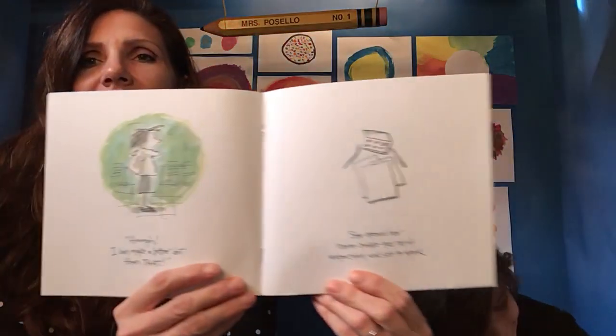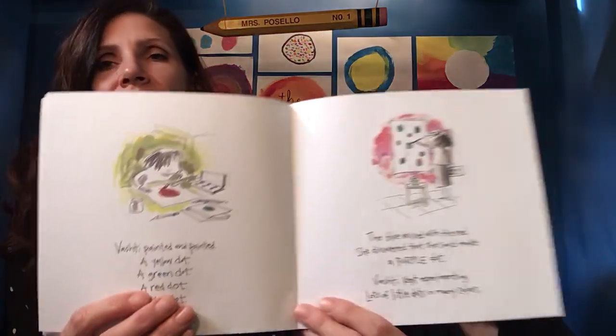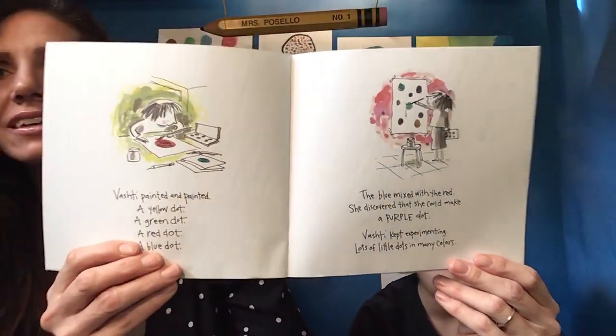I can make a better dot than that. She opened her never-before-used set of watercolors and set to work. And there's her watercolors, set to work. Vashti painted and painted. A yellow dot, a green dot, a red dot, a blue dot. The blue mixed with the red. She discovered that she could make a purple dot. Vashti kept experimenting. Lots of little dots in many colors. And there she is, coloring and coloring and coloring.